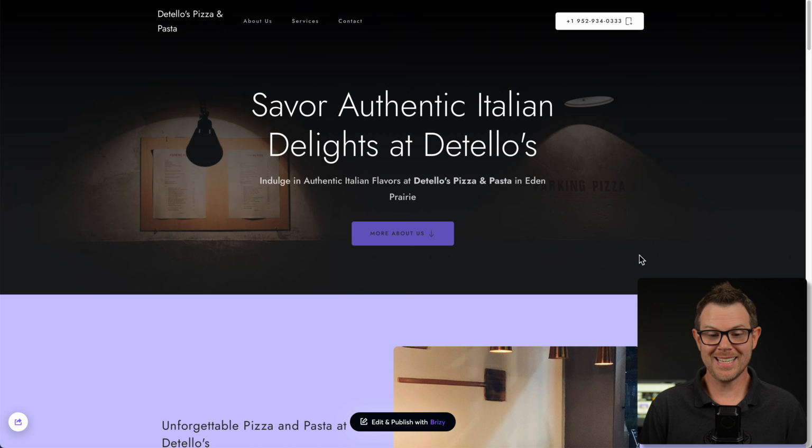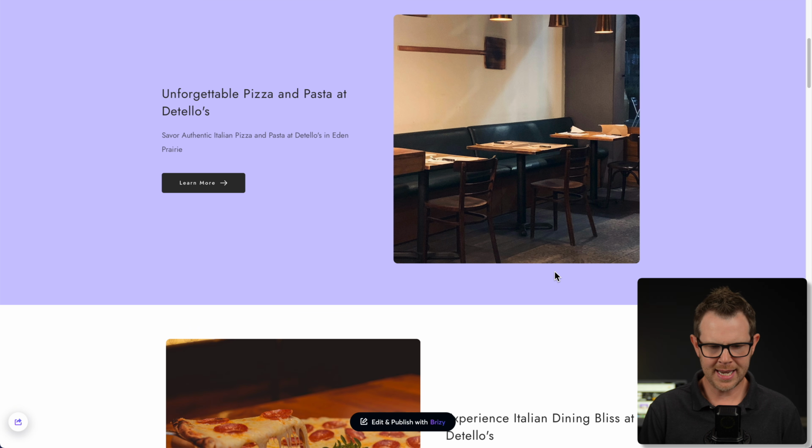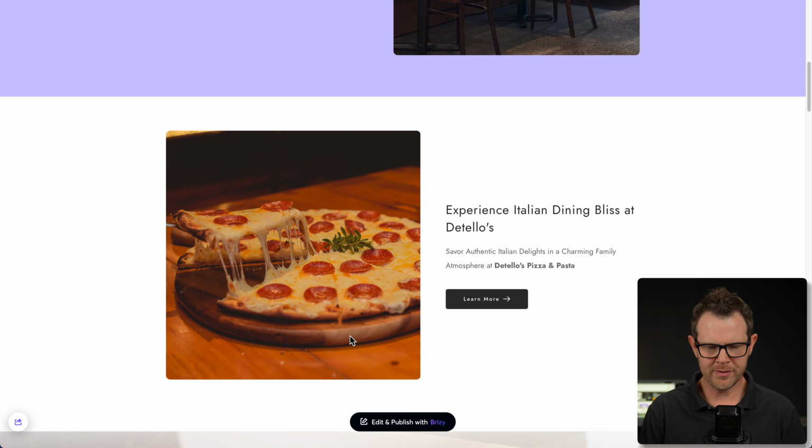All right, here we go. It says, savor authentic Italian delights at Detello's. Indulge in authentic Italian flavors at Detello's Pizza and Pasta in Eden Prairie. Got everything perfect there. The copy is actually not half bad. Let's check out the different sections. We've got unforgettable pizza and pasta at Detello's, a little image of the dining area. Then we've got an image of some food here.